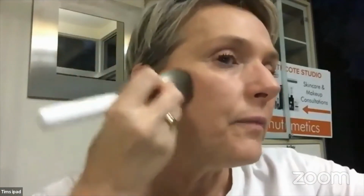But tonight, this is absolutely those 5 products, simple application. Bronzer is great to put on the areas of our face that get sun-kissed by the sun. So it absolutely is. Our foreheads will get sun-kissed by the sun. Our cheekbones will get that little bit of a sun-kissed look. And it's going to be on our nose as well.